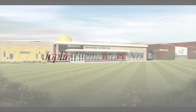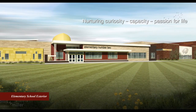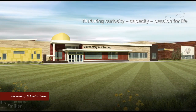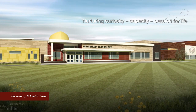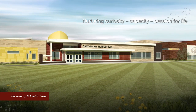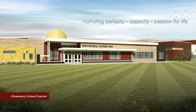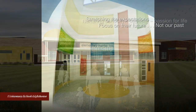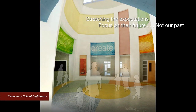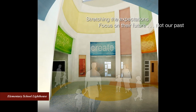As we move on over to Joplin Elementary Number 2, you'll see that it's just a one-story building. It's the small school for the little kids, and there really definitely was a lot of design put into how students will transition from the elementary to the middle school, where they'll feel like they're making an entrance into yet a new building. The buildings are hooked together for saving in operational costs for the future, but it's something that we think is a really good benefit educationally as well.